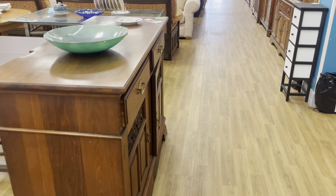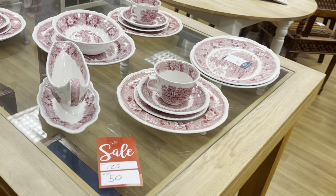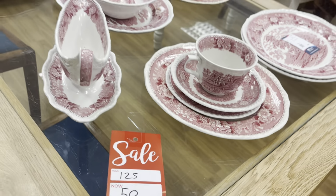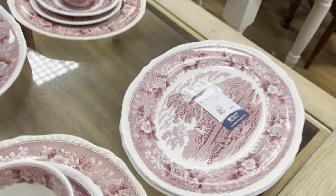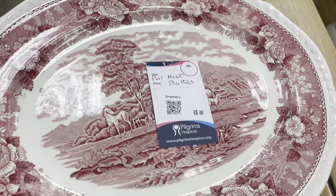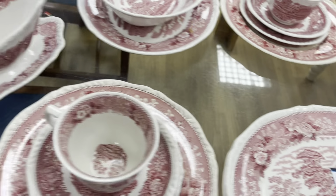So, my friends, it was a really beautiful charity shop. It's in my memory, and I never saw anything like that before. I never saw such beautiful furniture, vintage furniture. It's such a beautiful shop, and there are lots of very nice items you can buy.